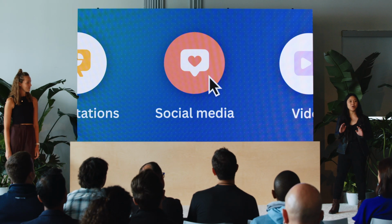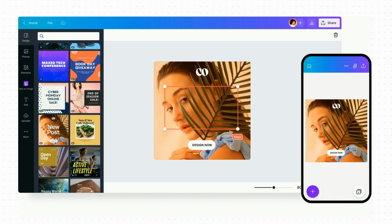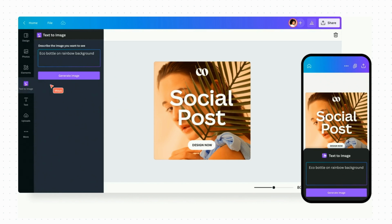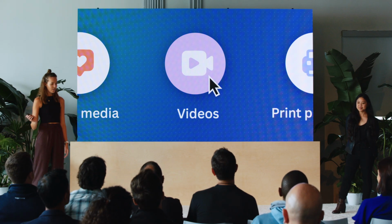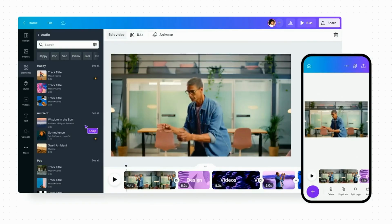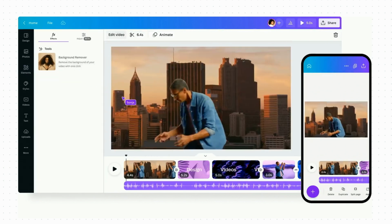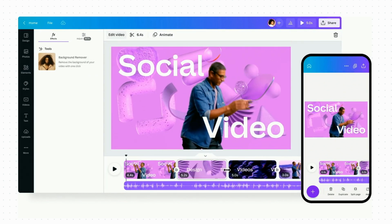Our social media product also packages up tons of incredible features. From templates to magic photo editing to tools like Quick Create and Content Planner that help our community manage and scale their social media and reduce app switching. Videos. Canva offers an end-to-end video creation product. It allows users to design, edit, and publish professional quality videos using thousands of customizable video templates to help users get started and get inspired.